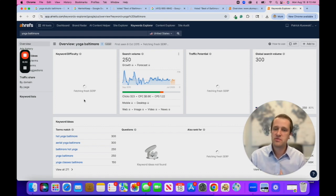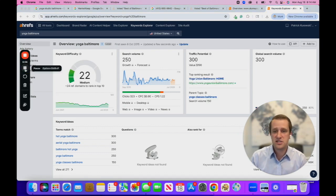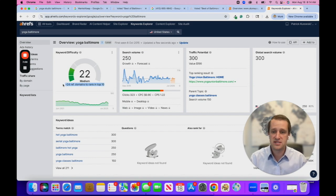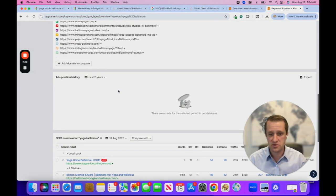I think the best way to figure out how many backlinks a company needs is to utilize a report like Ahrefs, which shows you the keyword difficulty level of a search term. What we're going to see here in a couple of seconds is just how difficult it is to get to the first page of search for a term like "yoga in Baltimore," and more importantly, how many backlinks are going to be necessary. So here we can see that for "yoga in Baltimore," you need about 24 other websites to link back to you to get to the first page of Google search results.